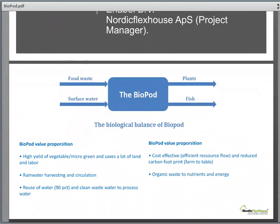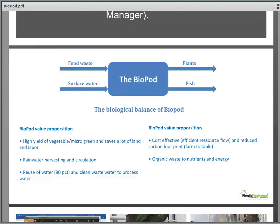So very shortly, the flow is that you use the food waste, the surface water, the rainwater into the biopod, and then you get the vegetable and fish as an output. So we are working with hydroponics, so everything is water-based. There's no soil. So we spray the sum consisting of nutrients and the water directly to the roots, and this biopod will find the right biological balance, and through our monitoring and control system, we'll get the optimal combination of the water, nutrients, and energy flow, so we get the maximum output in the 40 feet container.